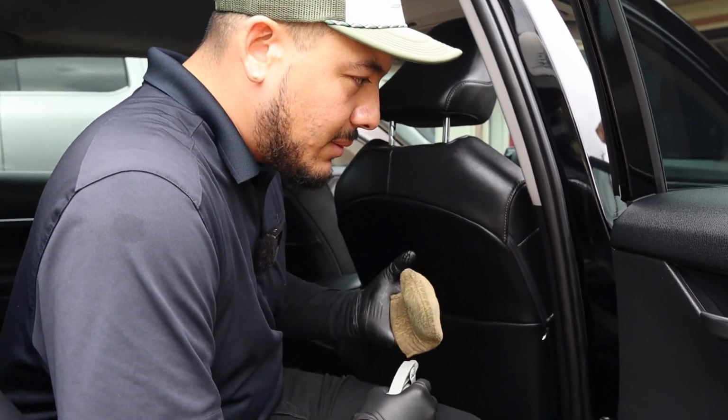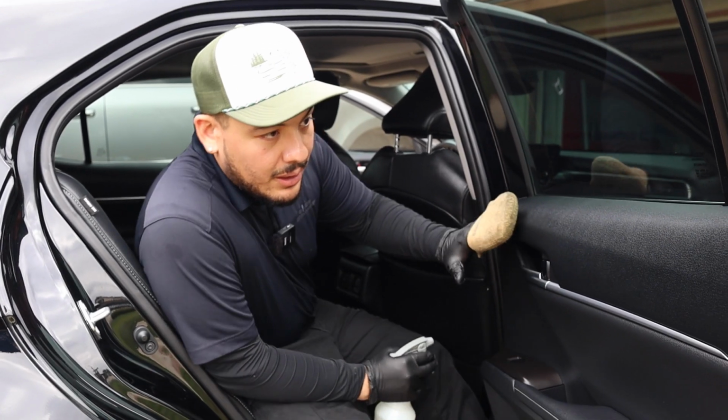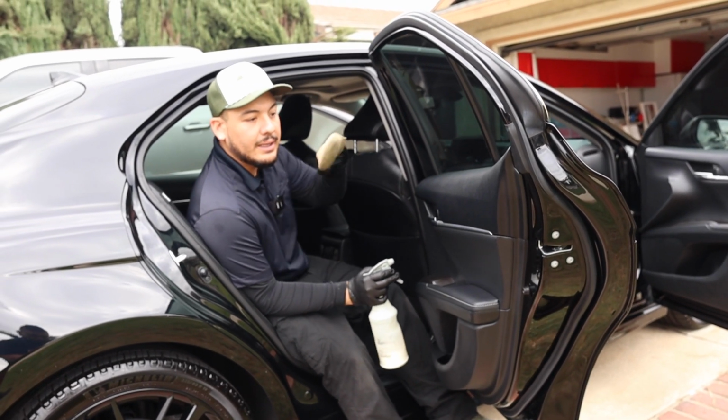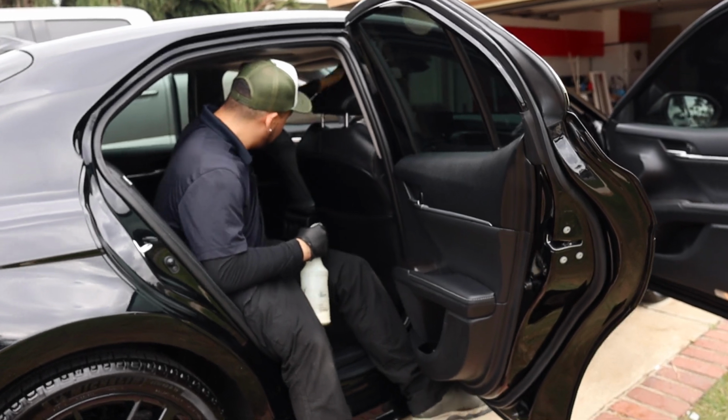And the one thing that really bugs me about detailers out there, or people at car washes, is they hit one side and then don't hit the edges right here. They will hit another side and don't hit the cracks and crevices. This will help you a lot to maneuver around the area. So yeah, now this one's all ready.